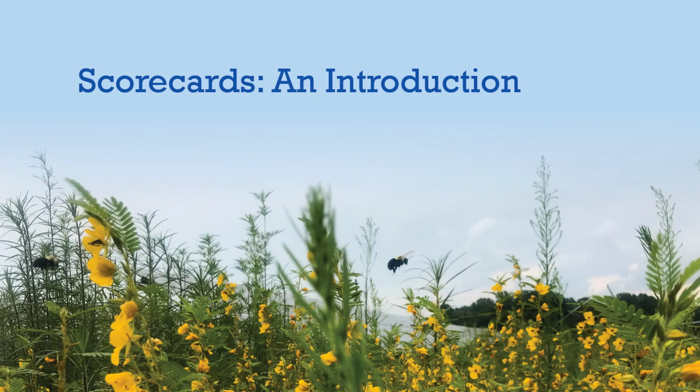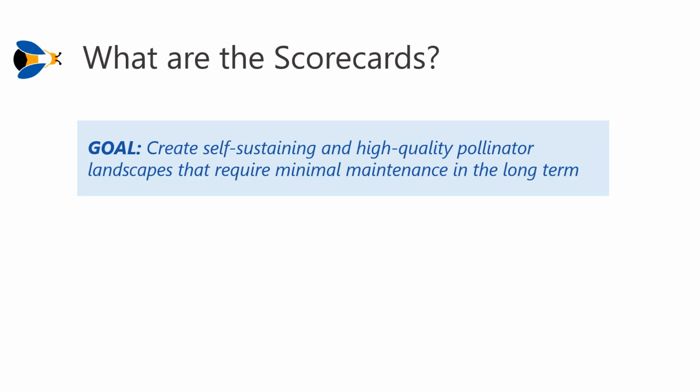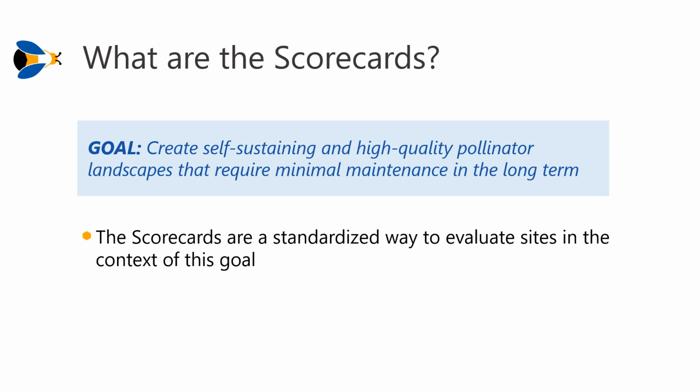Scorecards, an introduction. The goal of the Virginia Pollinator-Smart program is to create self-sustaining and high-quality pollinator landscapes that require minimal maintenance in the long term. The scorecards are a standardized way to evaluate sites in the context of this goal.